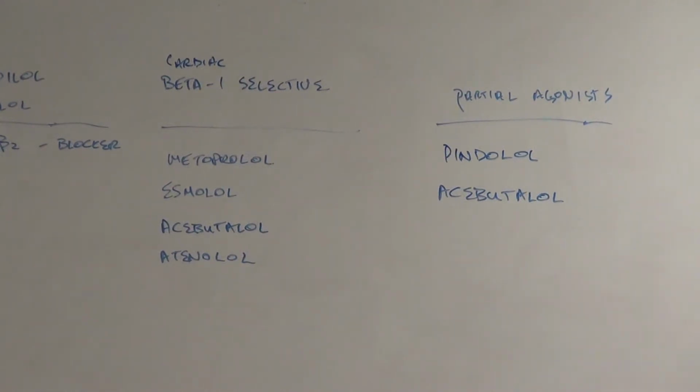So an agonist at a receptor does what? Stimulates. It has affinity for the receptor and it has intrinsic activity. An antagonist, what? Intrinsic activity. What if you had a drug that had affinity but a tiny bit of intrinsic activity?